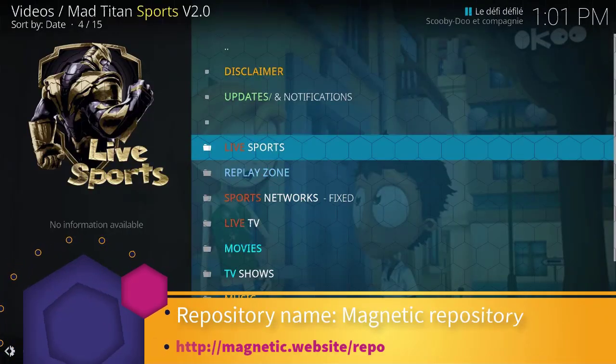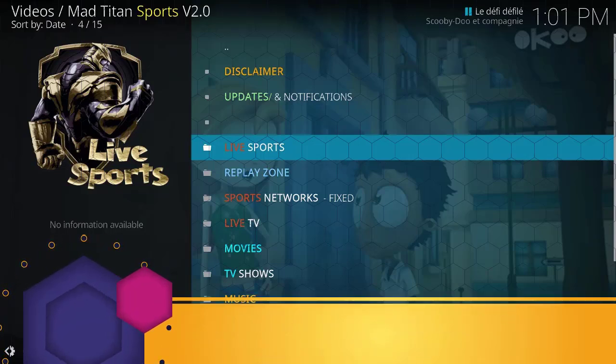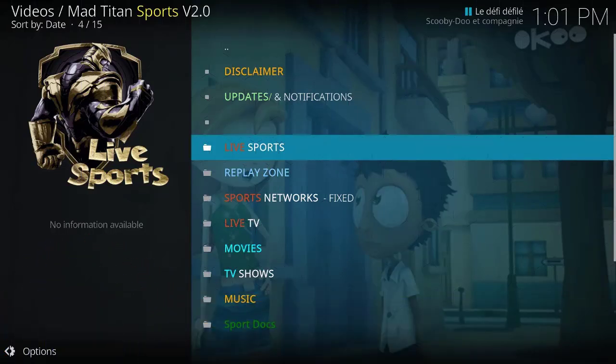Mad Titan Sports, which links to free sports streams on various websites, is one of the most popular sports add-ons. In addition to live streams, it offers replays of NBA, football, and more, though some content may require Debrid to work. It's a third-party add-on, so be careful about using it.